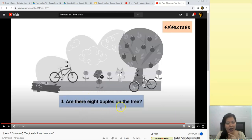Are there 8 apples on the tree? Let's count how many apples. 1, 2, 3, 4, 5, 6, 7, 8. So there are 8 apples on the tree. So how are we going to answer this question? Are there 8 apples on the tree? The answer is yes, there are. Right? Okay, very good.